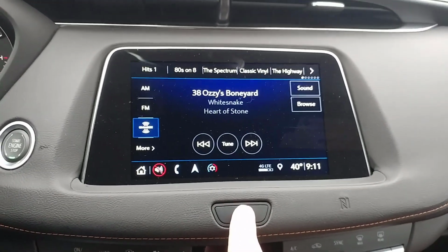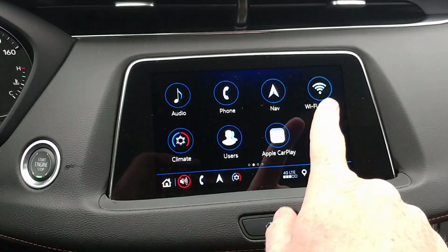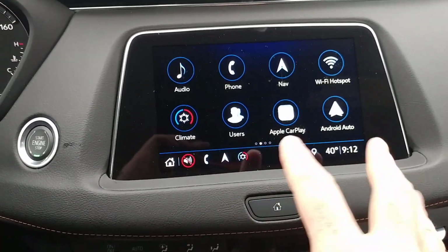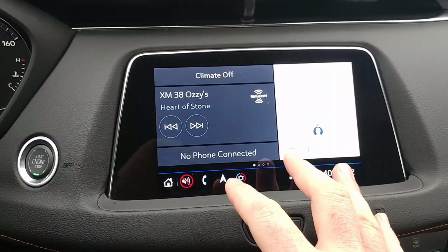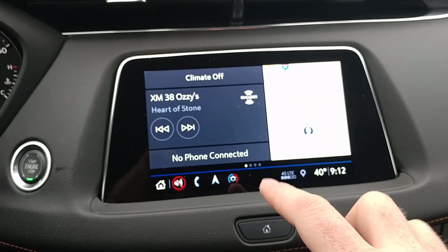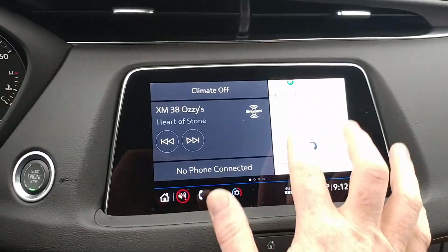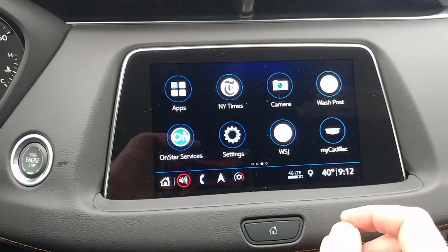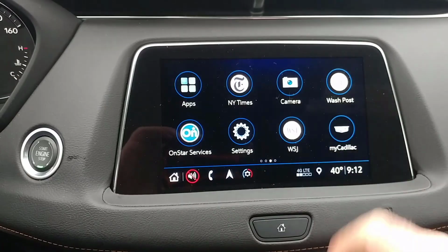You can see a hard home button right here. So if I hit that, it goes hard to the home. Now you can do stuff. This has Wi-Fi hotspot enabled. There's a few other things in here. You can run the climate, set users, things like that. Here's the beginning. So this is sort of like the main menu or the default screen. I disconnected my phone while I'm doing this so I don't have any interference from Bluetooth. Then you can just see what there is on here. So lots of stuff. You can see the news outlets, you can see a few other things.